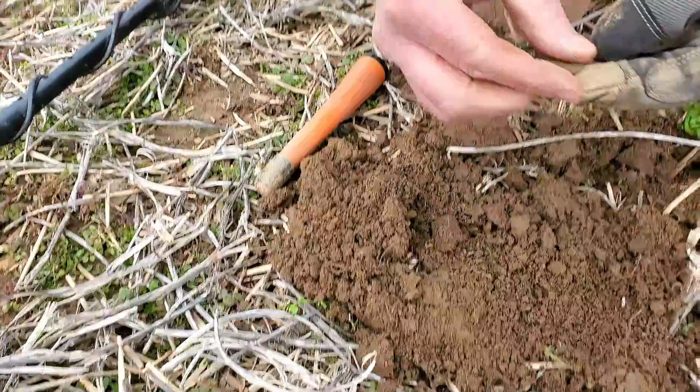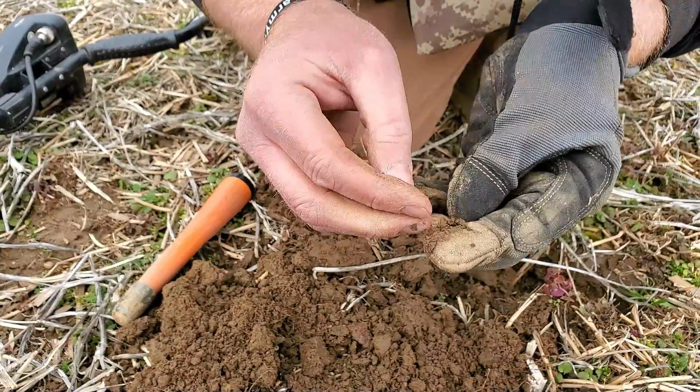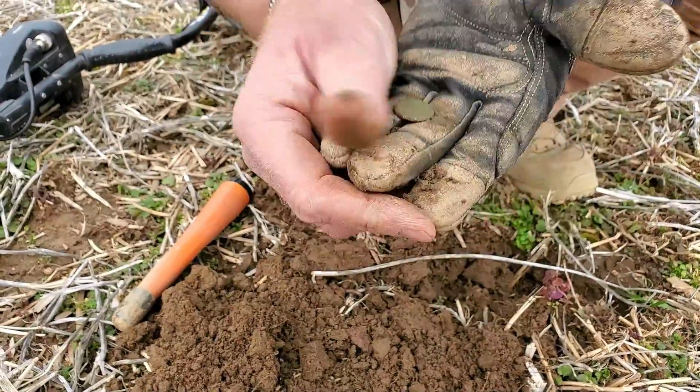Ooh. Oh, a little fat button. That's why I was beeping so high. Nice. Gold guilty button. So we know there's targets back here in this iron. And we haven't been back here in a year because this was a cornfield last year. So let's have some fun, buddy. We got like 2 hours.